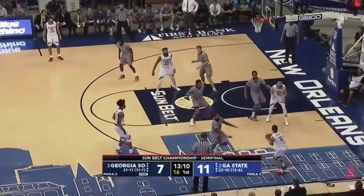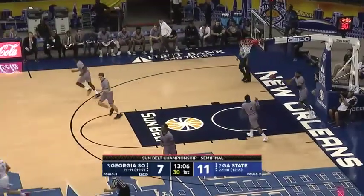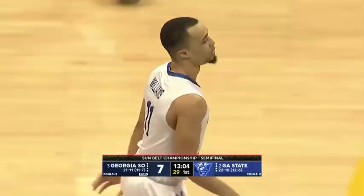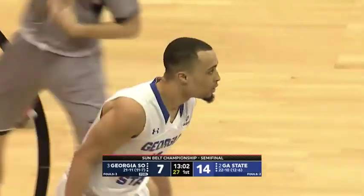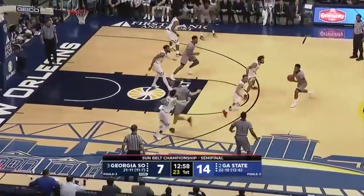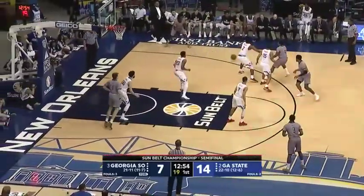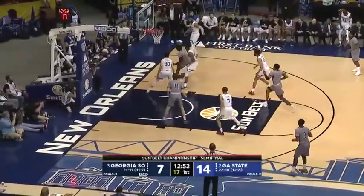Sessions kicks out to Ben Levy. They whip it around to Isaiah Williams in the corner. That's a three-pointer for Williams. His first of the game, the third for the Panthers. They go up by 7. And 54% of his shots come from there. So the ball was reversed to him quickly, and he was able to get it off. 8-0 run for Georgia State.